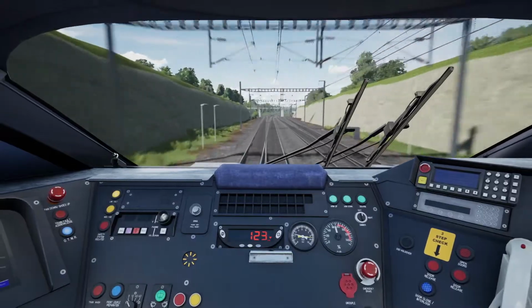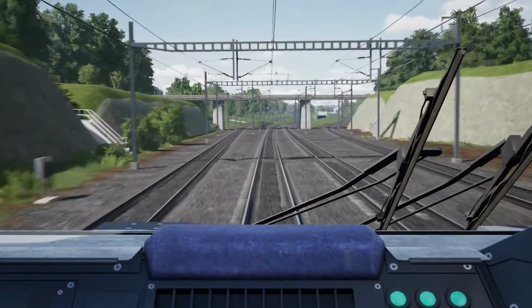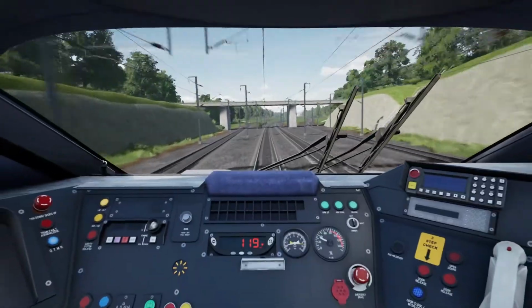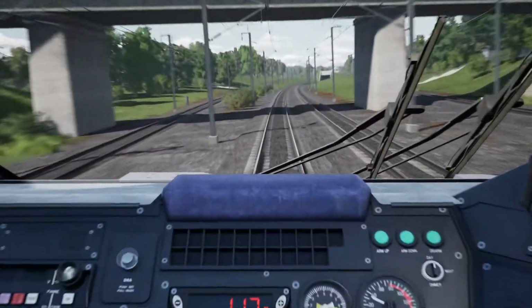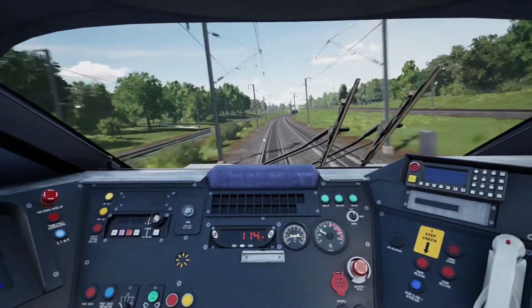Actually, no, this is not the approach into Ebbsfleet. I'm getting a bit ahead of myself. Yeah, it'll be after this tunnel here, or this bridge. Probably one of the freight divergence points.